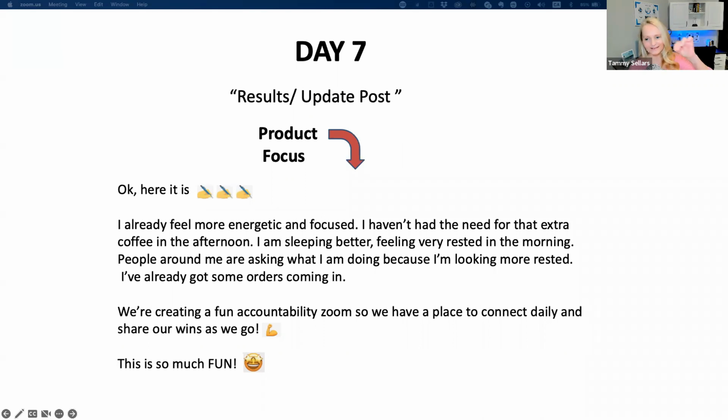Okay, here it is. You've got the little written emojis there. I already feel more energetic and focused. I haven't had the need for that extra coffee in the afternoon. I'm sleeping better, feeling very rested in the morning. People around me are asking what I'm doing because I'm looking more rested. I've already got some orders coming in. We're creating a fun accountability Zoom, so we have a place to connect daily and share our wins as we go. This is so much fun.